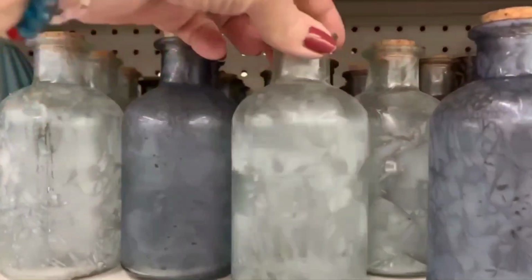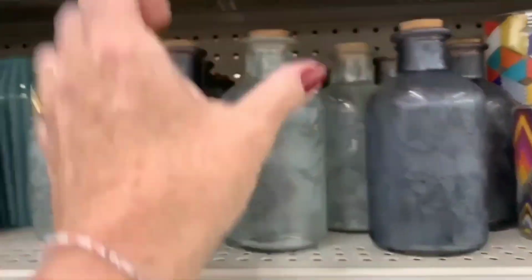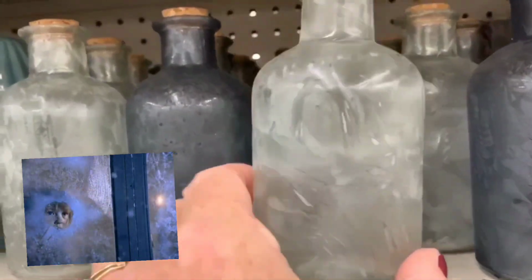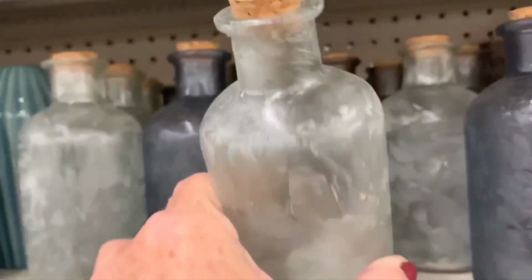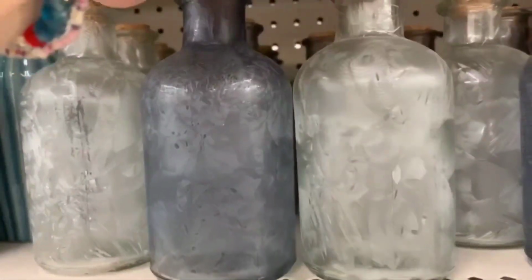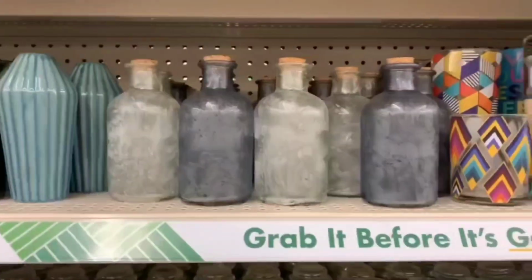Hey, I think these are new jars at the Dollar Tree. Look at those, they're pretty. They almost look like they're frosted, like a cold day and your window has ice on it. And they have a cork. I think those are really pretty, and they come in like a blue or regular. Really pretty, check them out. Be on the lookout at the Dollar Tree.